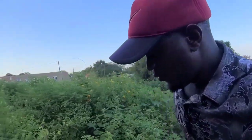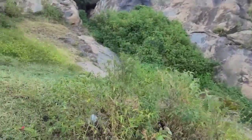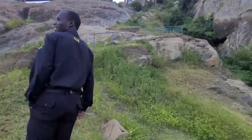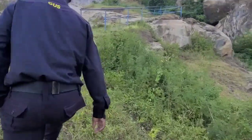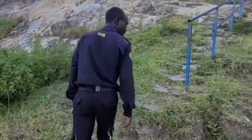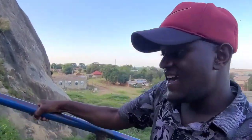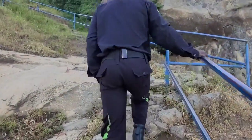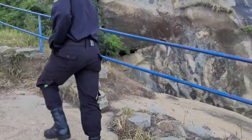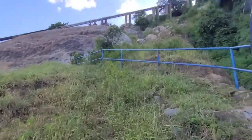Hello guys, so we are going to be climbing this mountain slowly by slowly. Oh, they have some steps. When you're climbing, you know, I'm now sweating. I've not been doing exercise, so I'm kind of getting tired.